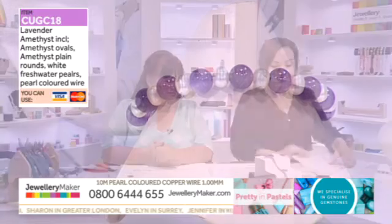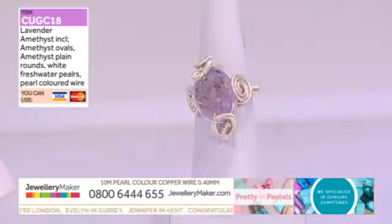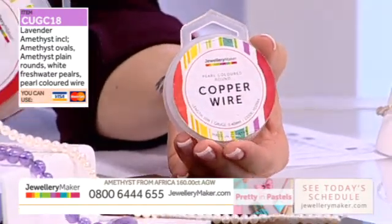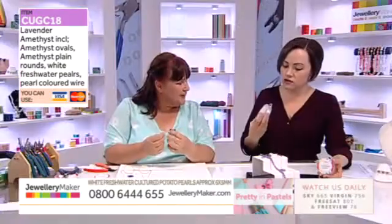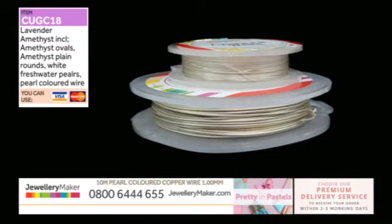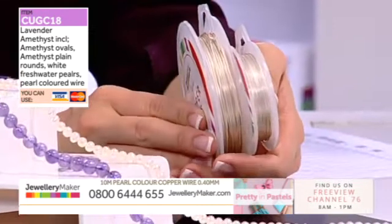So in this kit, you are getting wire as well and pearl. Oh my gosh. You are getting the 0.4 silver copper wire right here. And you are getting pearl coloured copper wire. My absolute favourite wire because it's got that sheen to it. Oh, that is lovely, isn't it? It's really beautiful to work with as well. And you've got the 1 mil as well. 10 metres of each there.